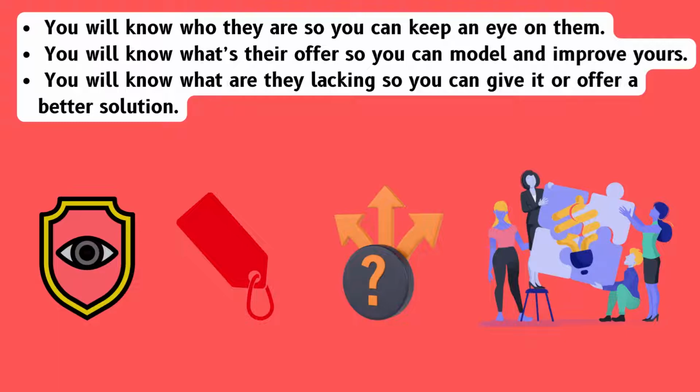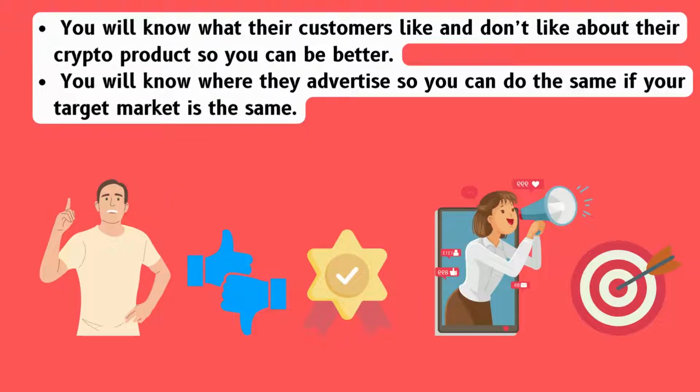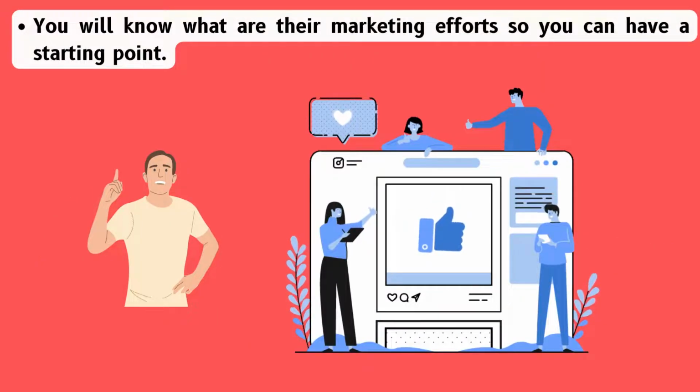You will know what's their offer so you can model and improve yours. You will know what are they lacking so you can give it or offer a better solution. You will know what their customers like and don't like about their crypto product so you can be better. You will know where they advertise so you can do the same if your target market is the same. You will know what are their marketing efforts so you can have a starting point.